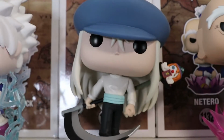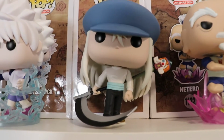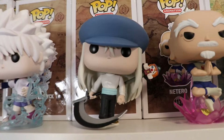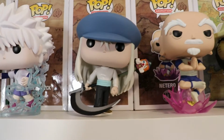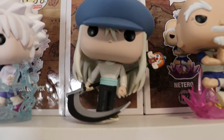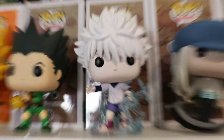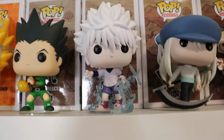Then we have Kite with weapon number 2 there, as you can see. There's also an exclusive version of Kite that was exclusive to the Funko shop, I believe, where he had a different weapon. But this one that I have right here is common, and honestly, I don't even care if it's common or exclusive or not. I just want to have a Kite Funko Pop, and this one looks great. Then we have Killua, and come on, look at this pop right here.